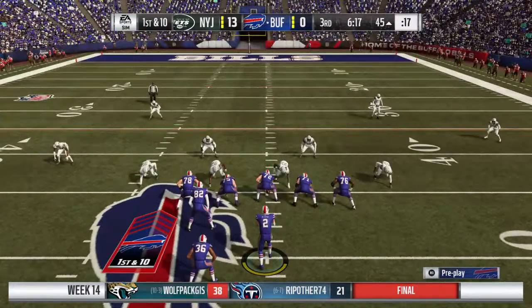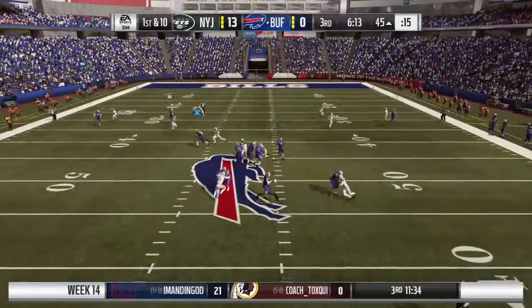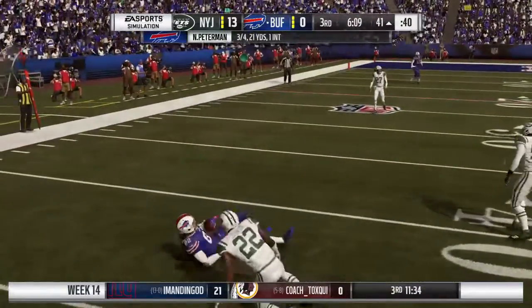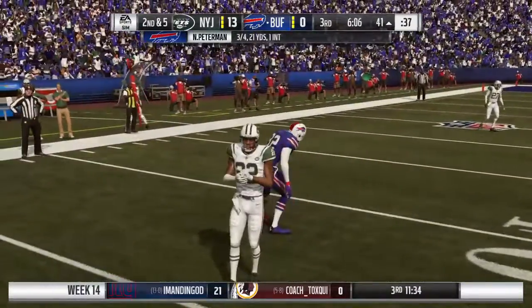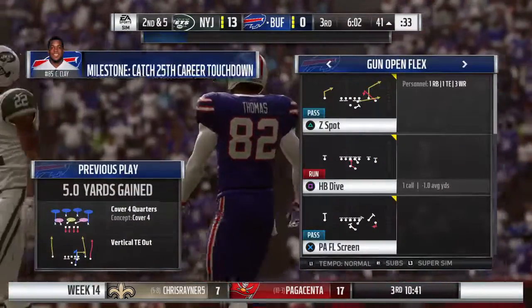1st and 10. Green 39. They'll throw on first down with Peterman. Looking left side and completing it to Thomas. And he'll go down shy of the 40 at the 41. 5 yards on the catch there, brings up 2nd down.